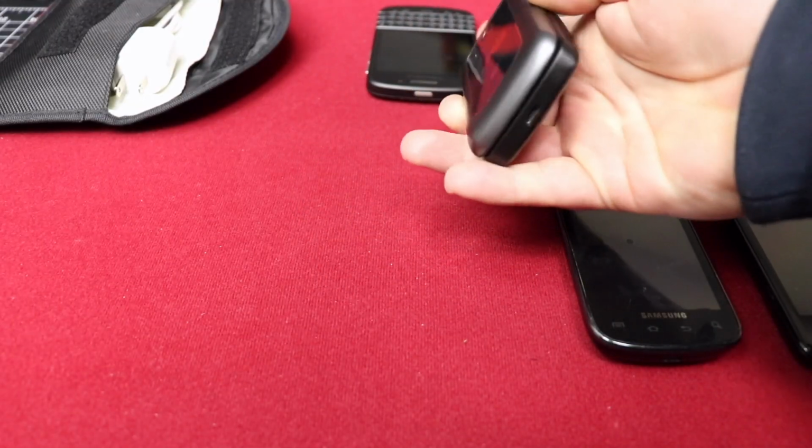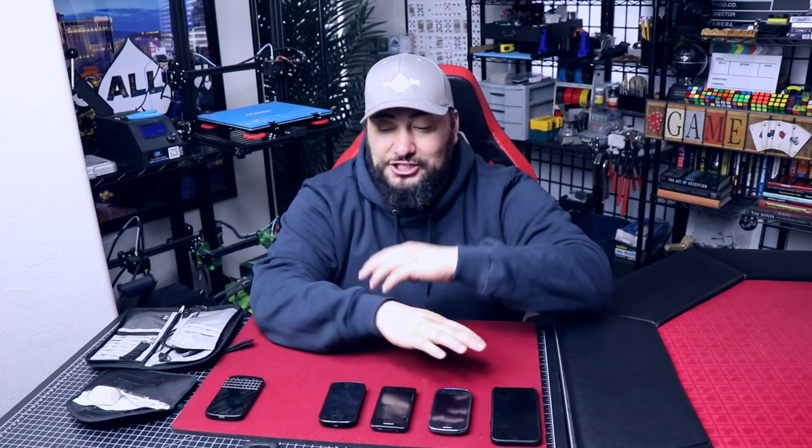You've got people like Jason Statham in the movie Mechanic. He opens up a box, you've got burner phones, you've got passports, you've got cash, you've got a gun, you put it in a bag, and you hit the road. Well, we're going to talk about the burner phone part today.